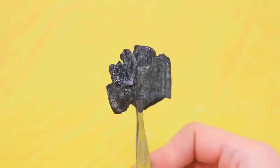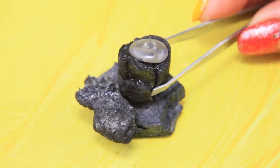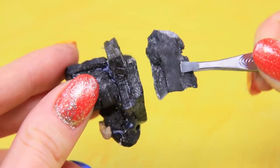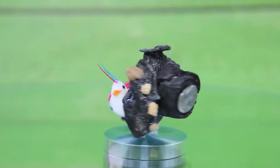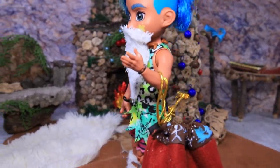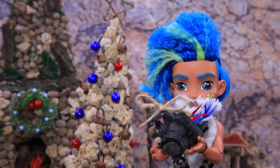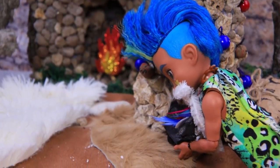Let's make a camera. Glue a lens made of charcoal pieces to tree bark. Glue on the last piece. A colorful bird took a seat on it. Cave Santa brought a gift for Emberly. I'll hide it under the Christmas tree. Soon, they'll meet and exchange gifts.